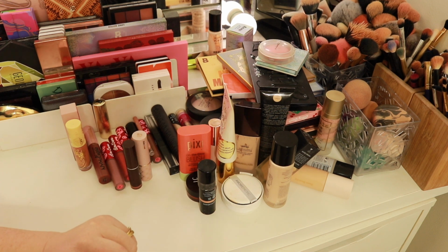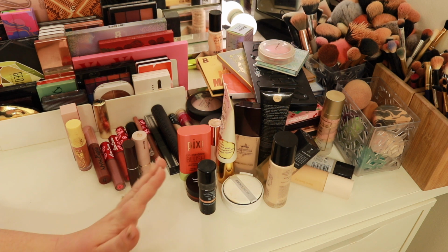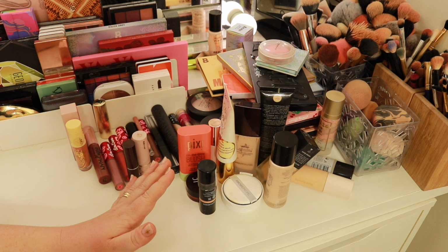If you think this was horrible, you don't need to say that in the comments. Everyone declutters differently. Everyone has a different process. Every time I declutter, someone insults my process, and I'm like, what? I'm just decluttering.